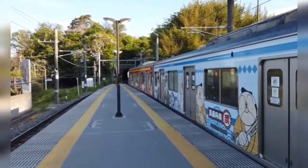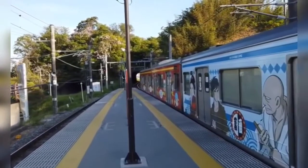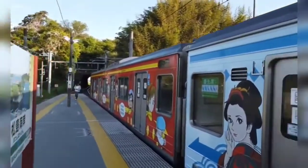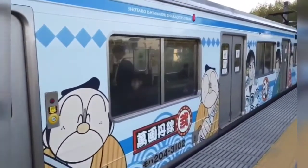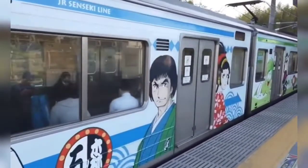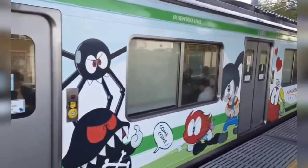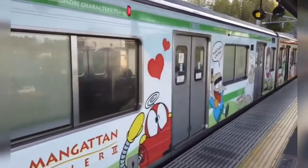You can see the trains. This is all to attract tourism in Japan, so that when children or parents or foreigners come to this country and ride the train, they feel it is very unique. See, these are the cartoon characters, the comic characters. And it's written in English because of tourists.